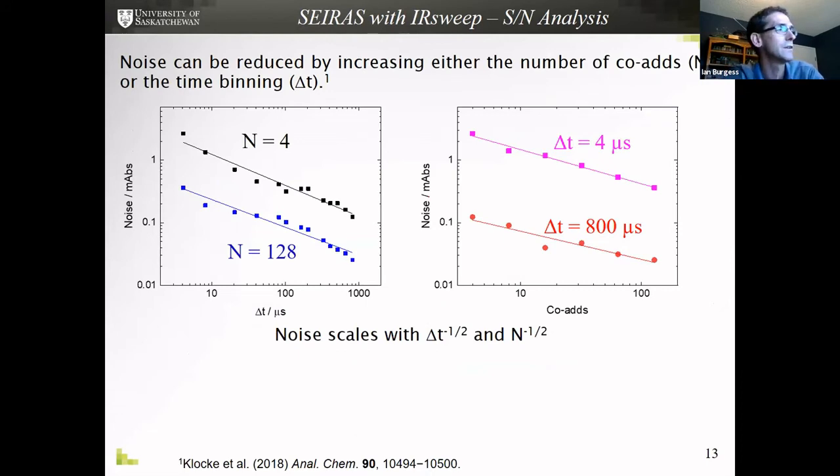So we can either make these Allan plots that Raphael described at the beginning, either by changing the time binning level, that's delta T, or we can adjust the number of co-added spectra. And in both cases with these noise plots, you can see that the noise scales with an inverse square root relationship, as you would expect.